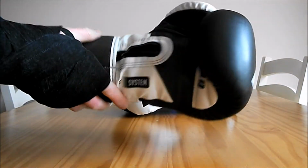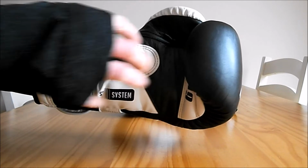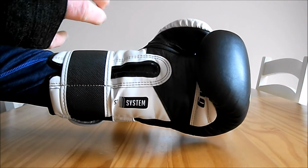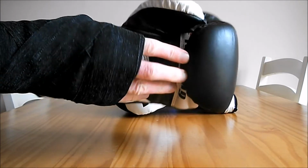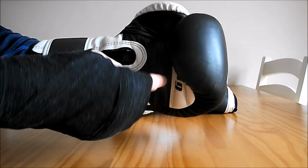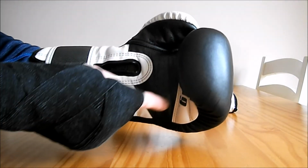This is tight, so I can't push the glove up my hand. I can't get it off to put my fist in this area. Obviously if I loosen the glove off, I could pull my hand further down. And the next part of the glove now, if my fingers are now curled over, I've got a fist. My thumb is still up here, but my fingers are now down here.